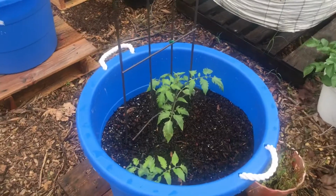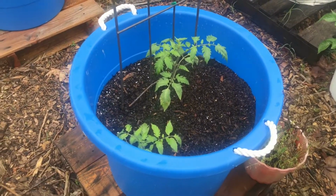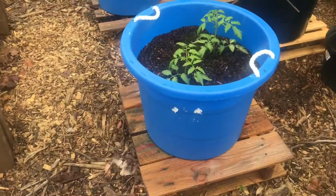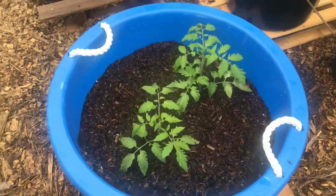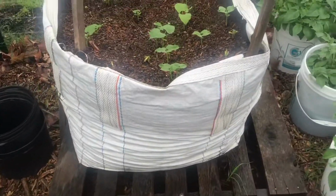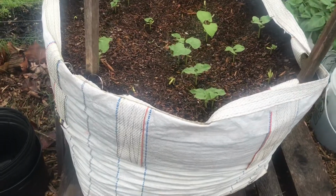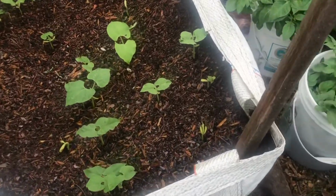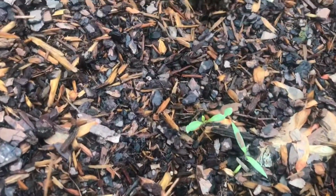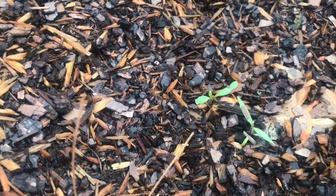And then that way, that's one task I don't have to come back to. Here I have some tomatoes planted in this container. More tomatoes here and tomatoes there as well. In this bag, I decided to put more of the green beans. And I have something else coming in here. I'm not sure what it is just yet. I'll allow it to grow.